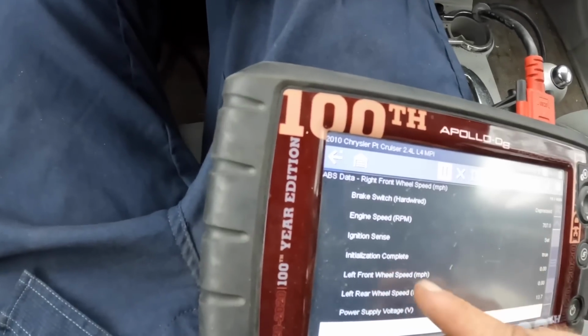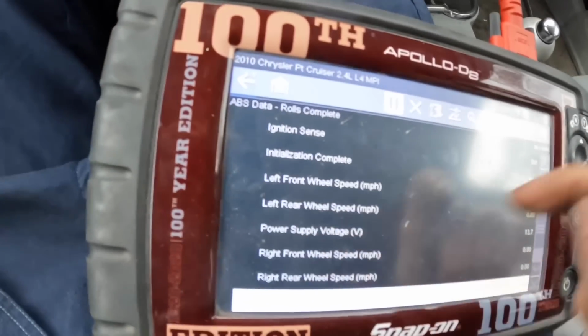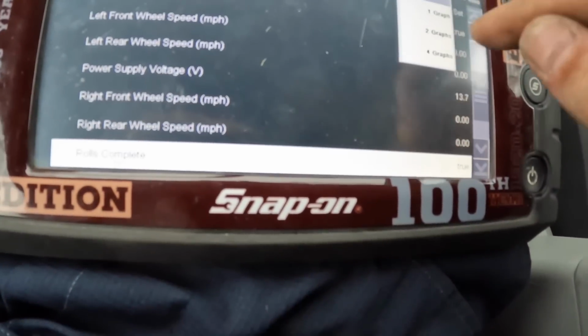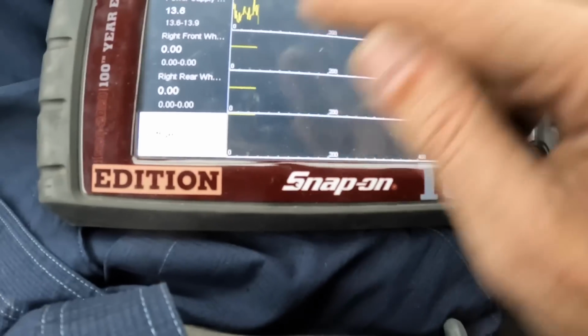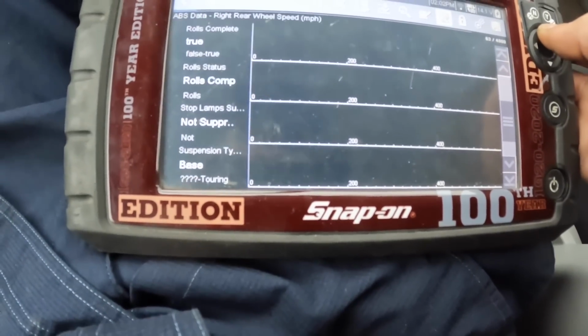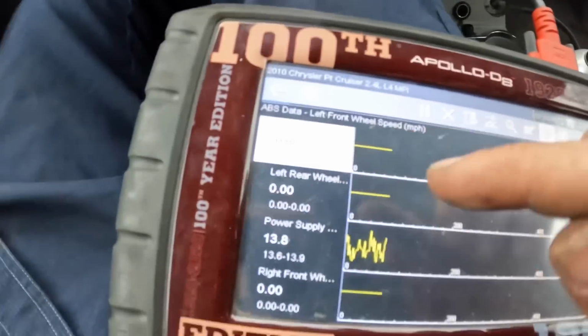So we've got left front wheel speed, left rear wheel speed, right front and right rear wheel speed. So we're looking at all of these zeros right here. Let's try to graph these. Maybe that'll be easier. Got right front and right rear. Left front and left rear.